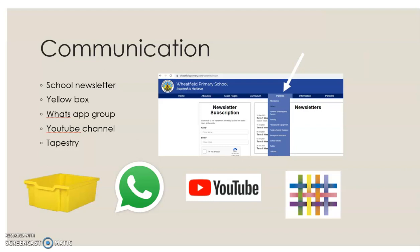There is our WhatsApp groups, which we have sent home a little slip in your child's bag. This gives you the number for your parent rep so that you can join the WhatsApp group. This is a really helpful place if you have any questions or queries, as we can pass information on to the rep and they'll pass on to you.